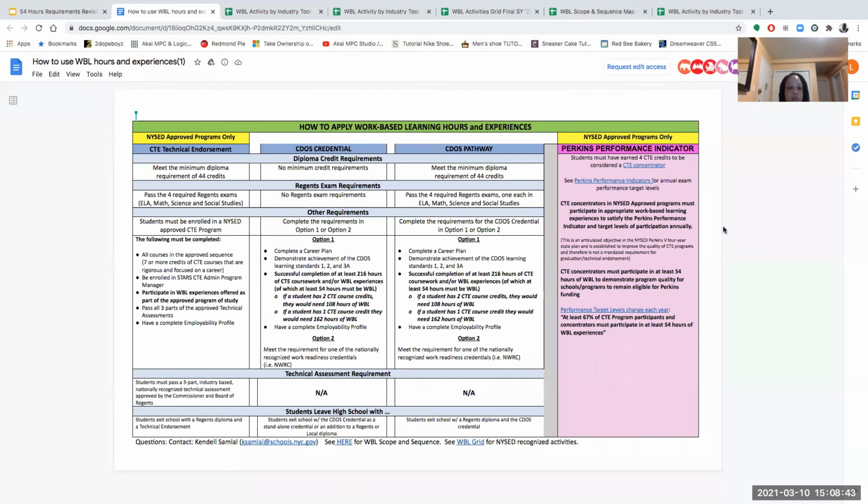If you look at the bullet points for what needs to be completed, there are courses in the approved sequence, 7 or more credits of CTE courses that are rigorous and focused on a career. There needs to be enrollment in the STARS CTE admin program through the program manager, so that needs to be documented in STARS. They need to participate in WBL experiences offered as a part of the approved program of study. They should pass all 3 parts of the approved technical assessments and have a complete employability profile. This is all to graduate with the Regents diploma and the technical endorsement. So I just wanted to make sure that was clear.